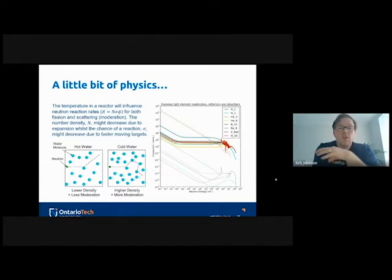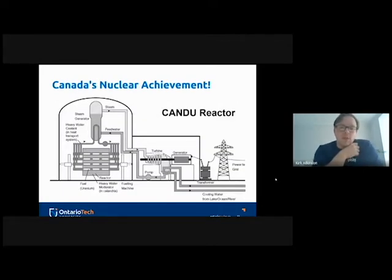And reaction rates of capture of neutrons in fuel will dictate how many fission reactions we get, and that will dictate what the power is in our system. So if we can change the cross-section somehow, or change number density somehow for other reactions, predominantly the reactions that slow down or keep neutrons in, we will change the amount of chain reactions we can have. Now, that brings us to the CANDU reactor.